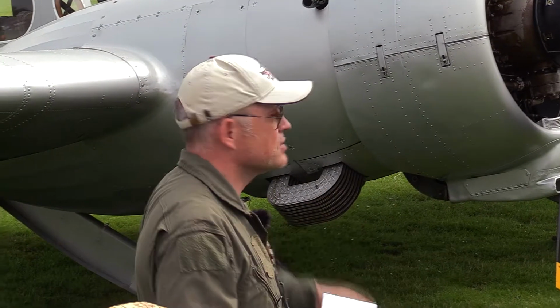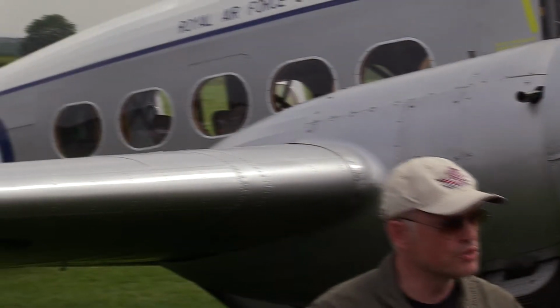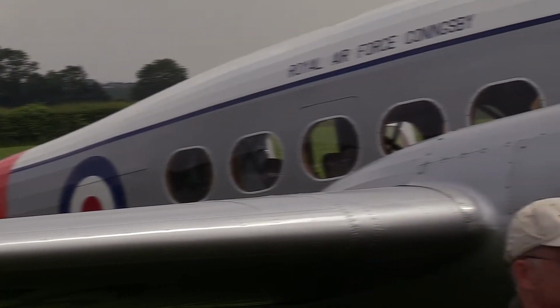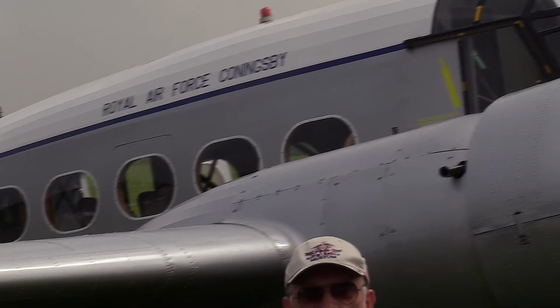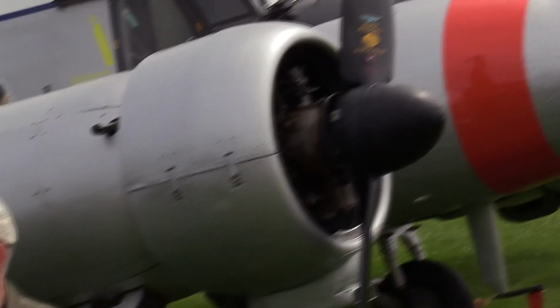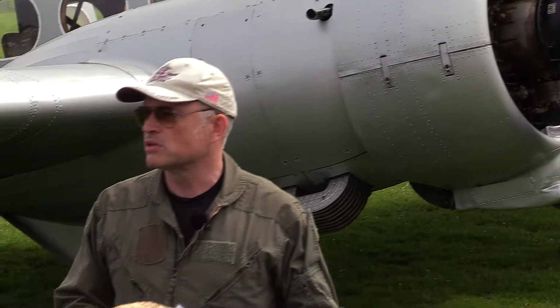And obviously, in its new paint scheme, this is probably one of the nicest aircraft that are out there. It's a beautiful aircraft to fly. We normally cruise at around 130, 140 knots, so it's the same sort of speed you'd have in a modern twin piston aircraft if you were just flying around for pleasure or transport.